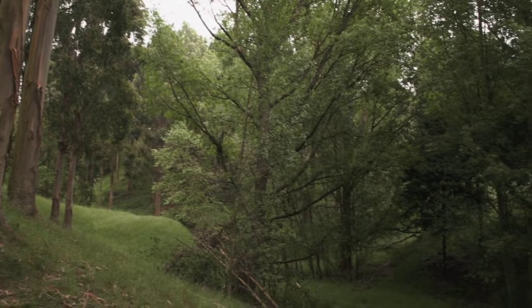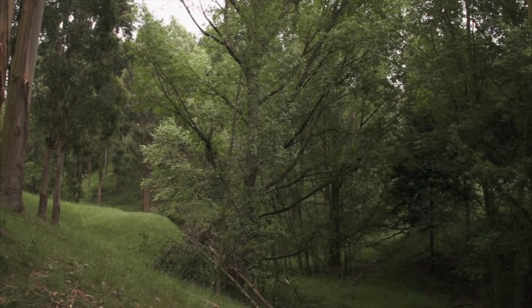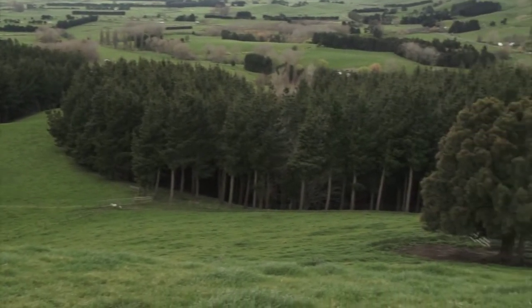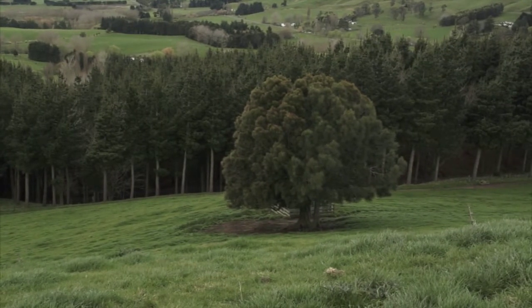So what we've done is we've planted our steeper, less productive country out into trees, various alternative species as well as the Pinus radiata, and it's just hopefully a wiser land use than trying to put fertiliser on it and continue to grow stock here. The fertiliser that was going on this type of country from the plains is now going on to the better country where the stock spend most of their time, and that's now growing more grass, and so obviously we're not putting fertiliser in here. It's just a better allocation of resources.